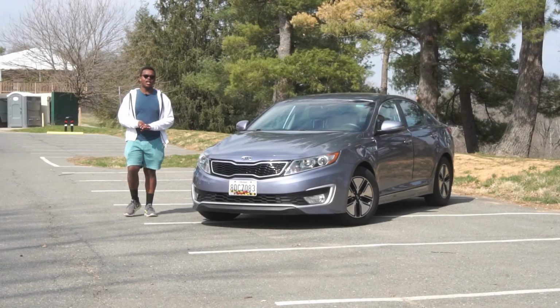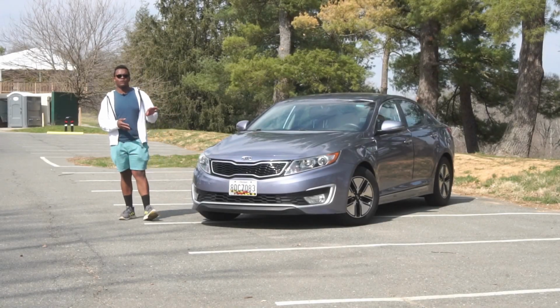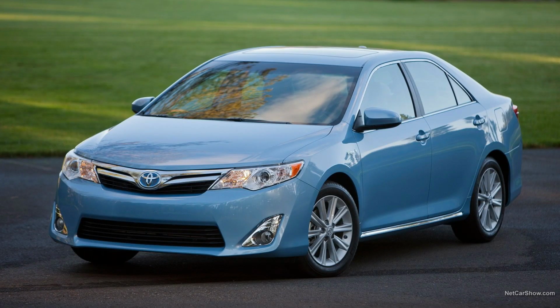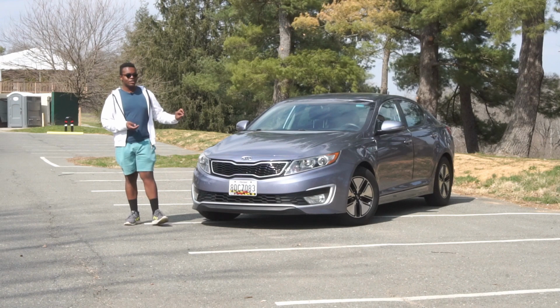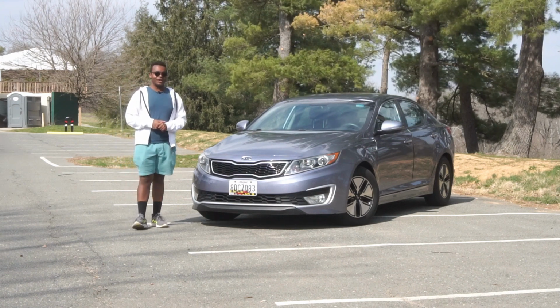Back in 2011, your options for a hybrid family sedan were few and far between. Japan offered the Camry hybrid, America offered the Fusion hybrid, but let's look at Korea's contender, the Optima hybrid.